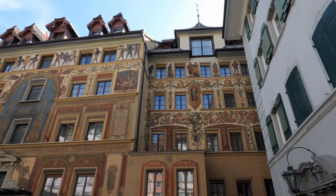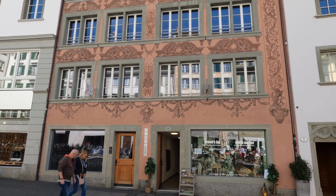A lot of the buildings here are covered in frescoes, which is really just art painted into cement before it dries.